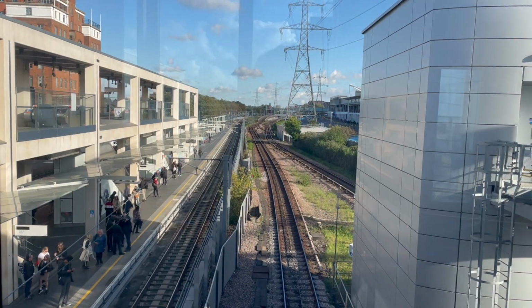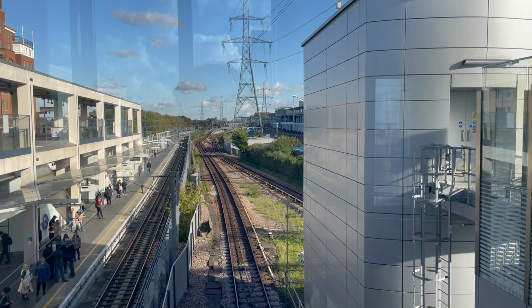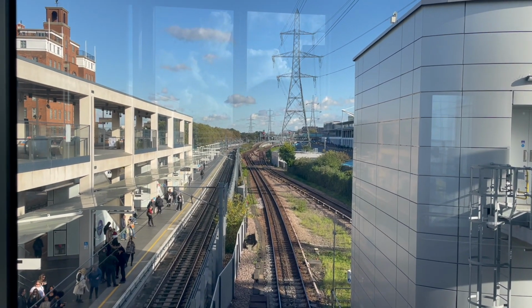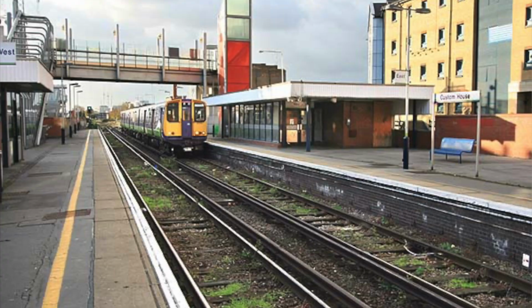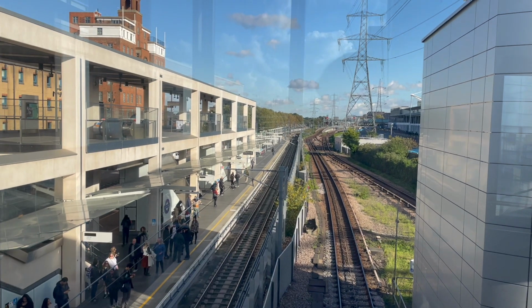So we're looking at the tracks beyond Custom House. We've got the Elizabeth line on the left, the DLR on the right. You can see the DLR going on to Prince Regent on the right. But this track here is actually the original North London line. Of course, it was then converted to the Elizabeth line. So this used to be a North London line stop, but the platforms were significantly lengthened. And it goes into a tunnel over there underneath the Royal Docks.